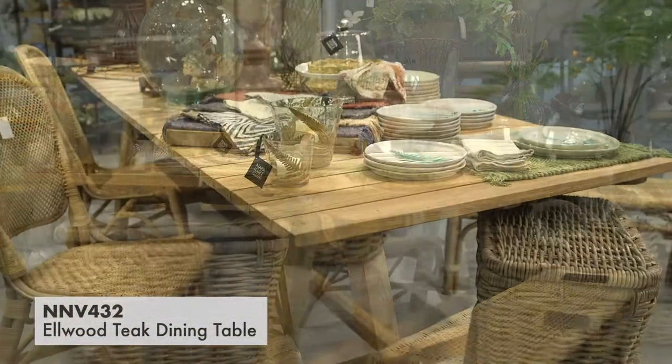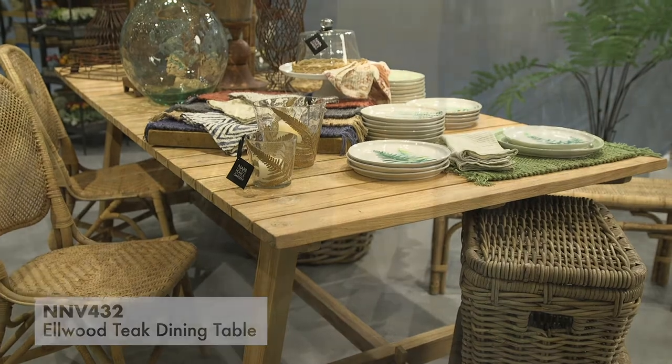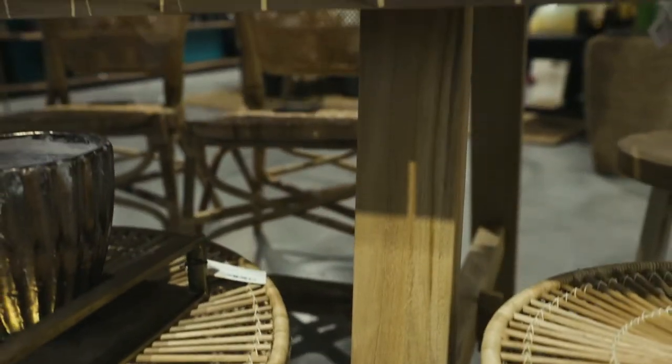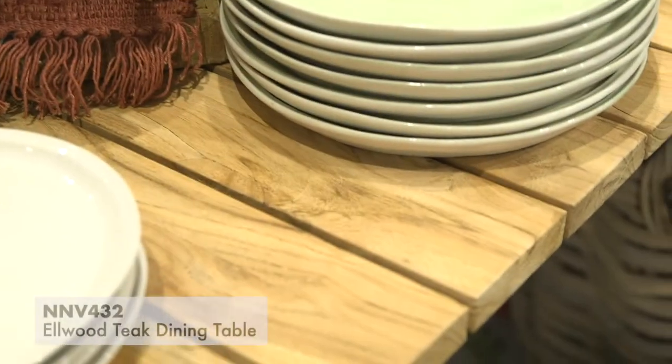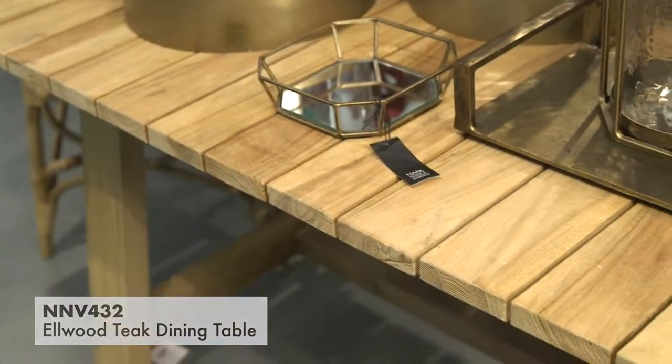It's such a great, simple shape. It plays into a lot of those farmhouse and natural motifs that are so popular right now. It's great for table settings, but also merchandising in a retail space.